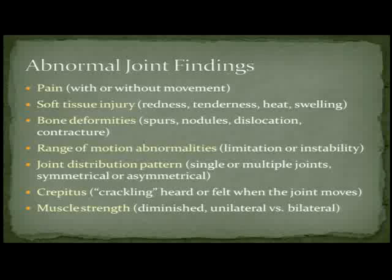You can look for dislocations like the shoulder or the elbow. Did you dislocate a joint? And then contractures. So contractures are physical, permanent shortening of the muscle. And that's one of those things where you can kind of see that they just don't look symmetrical. One side does not quite match the other.